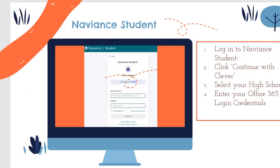So you're going to log into Naviance. We want you to log in through Clever. So this will be your Office 365 login credentials. If that gets confusing or doesn't work for some reason, you will use your student number as your login, and your password is whatever password you created for Naviance. So you would click forgot password, and you'll get an email to your Prince William County email address with a verification code. Only do this once if you forgot your password, because otherwise you'll get multiple verification codes and won't know which one to use. So primarily we want you to log in through Clever using your Office 365. It's easier to remember.